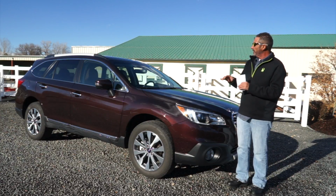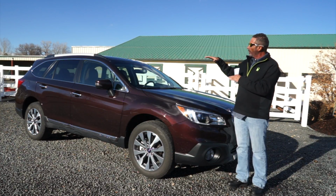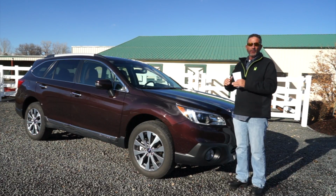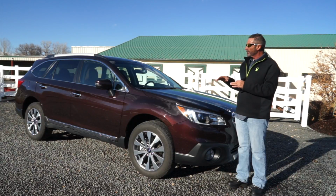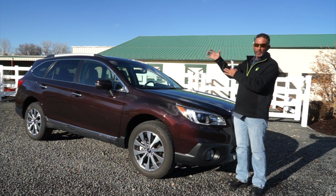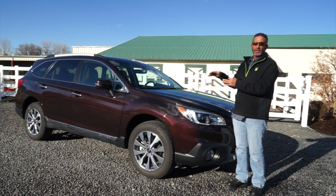And if you're looking for a wagon, sport utility type vehicle that's got a little bit lower roof line where you can get things on and off the roof a little easier, Outback would be the vehicle for you. There are other vehicles that this competes with, but they all really sit up higher, have a higher profile, but don't necessarily give you any more ground clearance than what you're getting in the Outback.